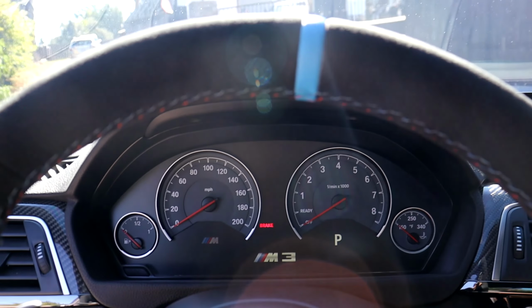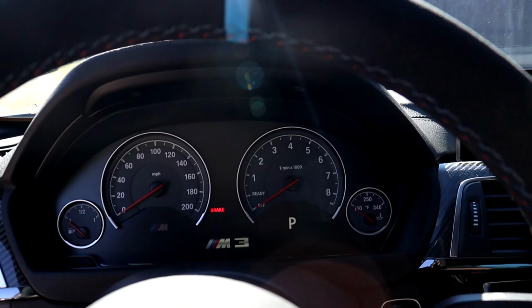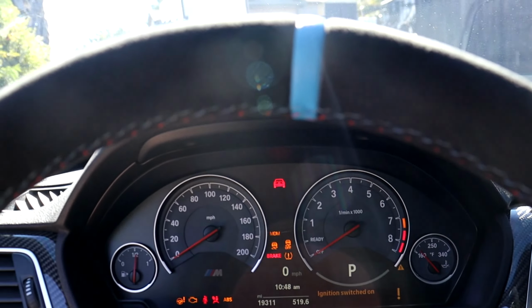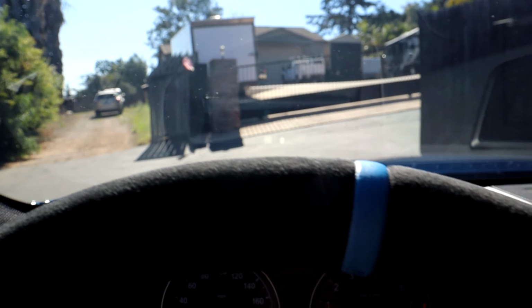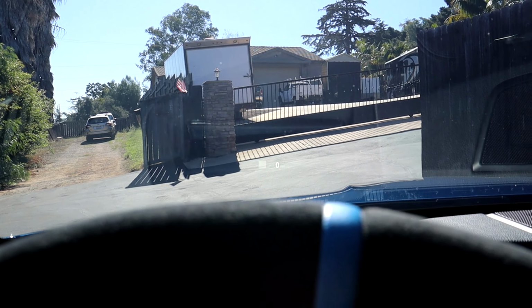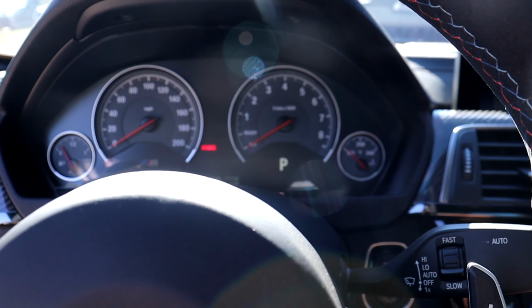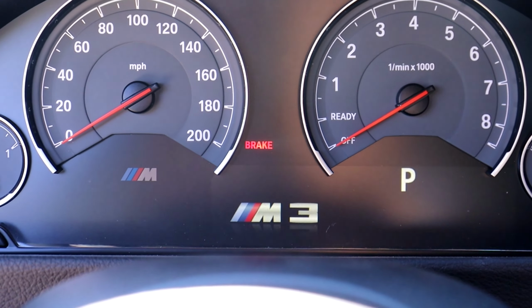Another really cool feature that comes with this F80 is that it has the heads-up display. So let me see if I can turn that on real quick here. I think I may need to turn on the car, so let's turn it on real quick here. Yeah, you guys can see it. I think you guys can see it right there. It says my door is open and then it says my speed. So yeah, that is definitely a really cool feature. Let's go and turn the car off again. You can see it says M3 right there.